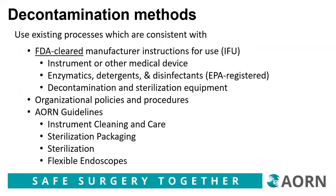Another question is, are there any instructions on cleaning the instruments by hand or in a tunnel washer? To answer that, instruments should be processed using existing protocols, which should be consistent with the instrument, enzymatic, detergent, and EPA-registered hospital-grade disinfectants, as well as the equipment and sterilizer manufacturer's instructions for use. You can refer to the AORN guidelines for cleaning and care of surgical instruments and ANSI AAMI ST79 for more guidance.